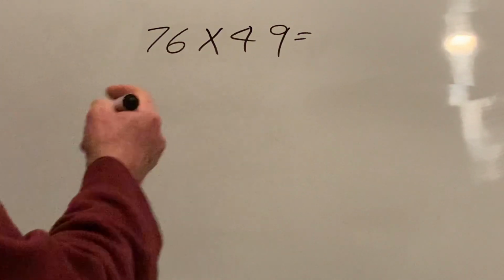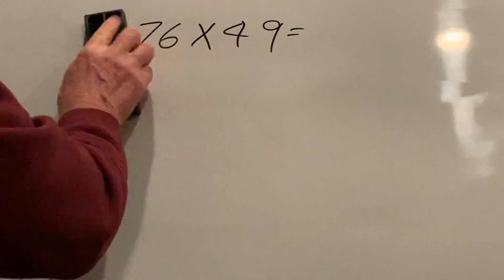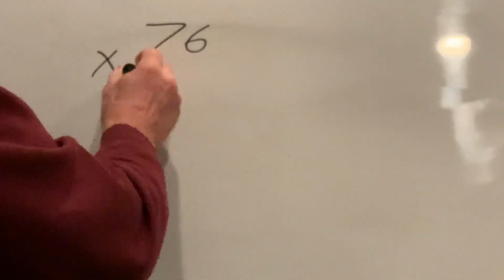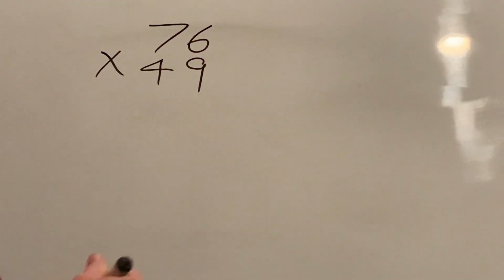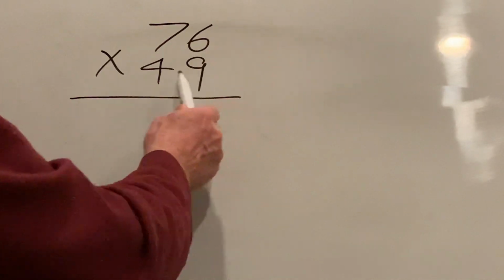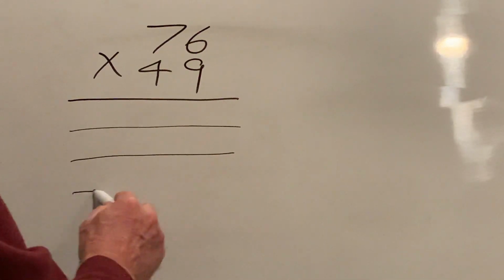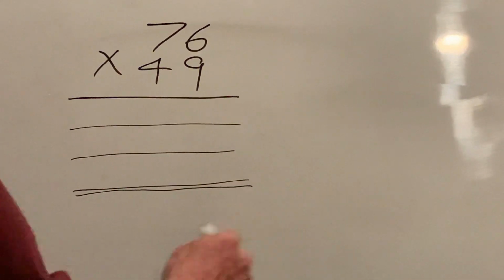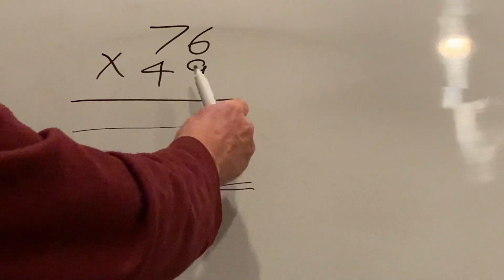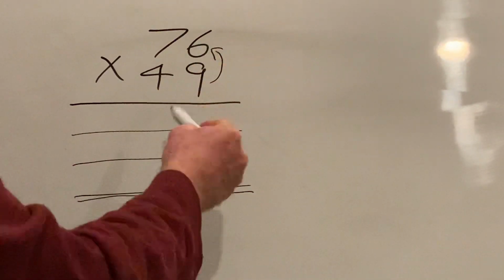So 76 times 49, what we do is we put the numbers under each other. I'll show you what I mean. So we say 76 times 49 equals. So we draw a line under there, and because we've got two numbers in each, I'm going to do 2 lines under there, and then I'm going to do a final line under here with a double line, just to make things simple and complicated. Okay, so what we do, 76 times 49, we multiply 9 by 6. So 9 times 6 is 54.